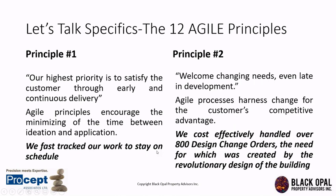Now I'd like to talk about the specifics. There are 12 agile principles, and I'll begin. And I'm going to give some examples as we go along. Please remember them, because later in our question and answer period, I'd be happy to address any thoughts you have about the application of this system to your particular circumstances.